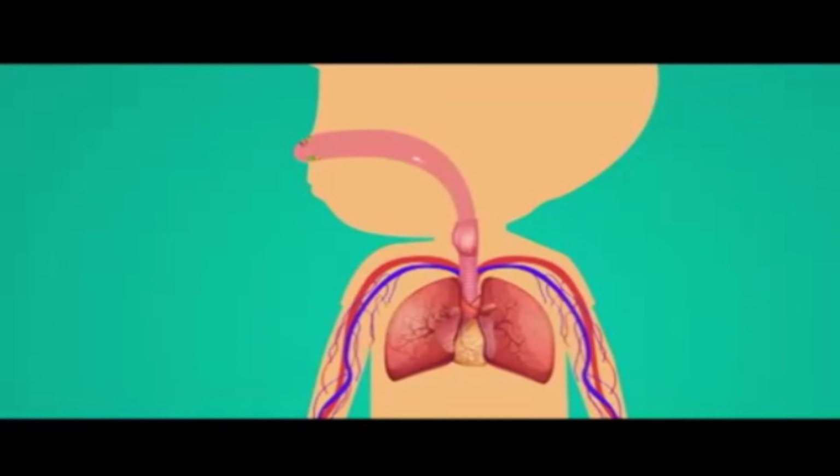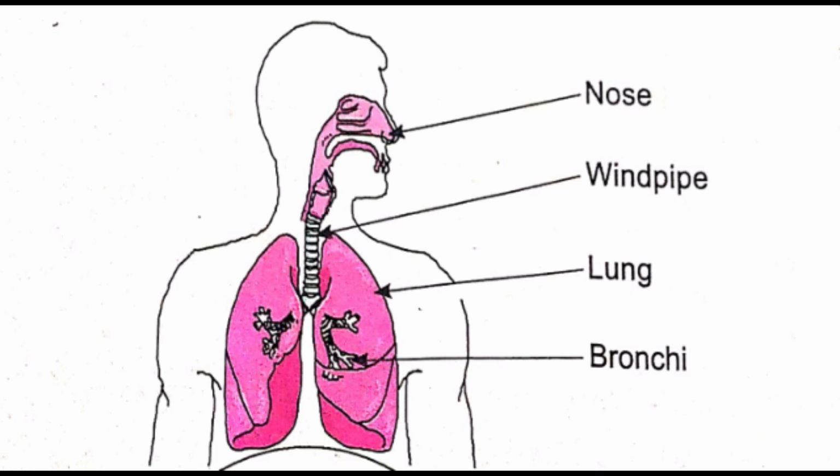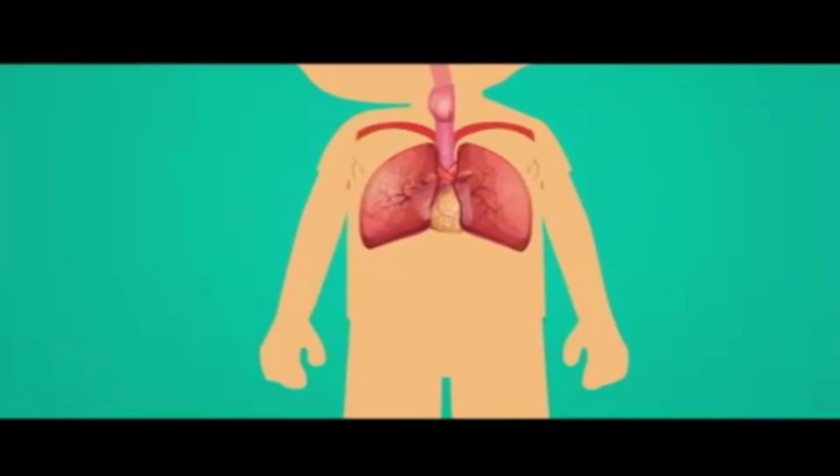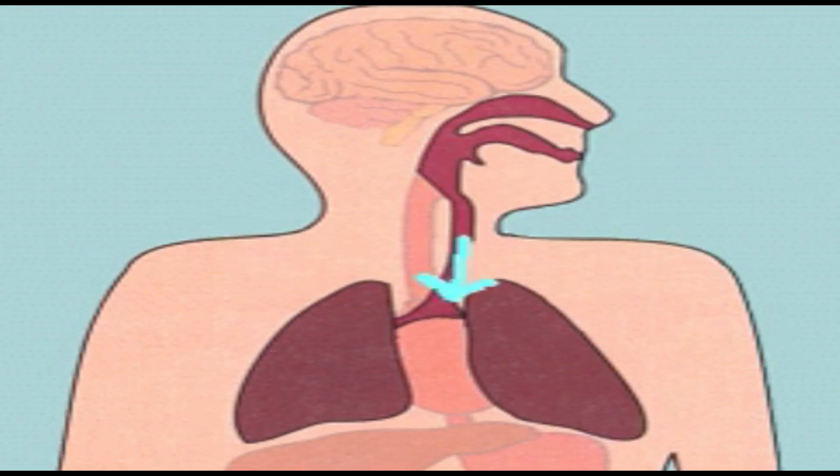When you breathe in, the lungs expand and the volume of the lungs increases. Thus, air from the outside enters the lungs. When you breathe out or exhale, the lungs contract and the volume of your lungs decreases, just like balloons. As a result, air is pushed out from the lungs. So now we know that inhalation and exhalation together constitute respiration or breathing. The nose, the windpipe, and the lungs are the main organs of our respiratory system. These organs help us breathe in fresh air and supply oxygen to all parts of the body through the blood. The main function of this system is to take in oxygen-rich air and give out carbon dioxide-rich air.